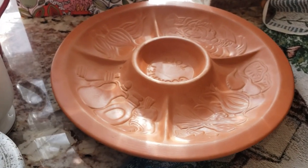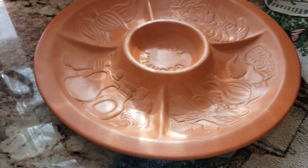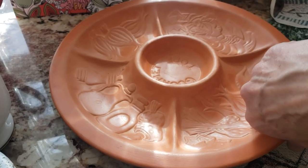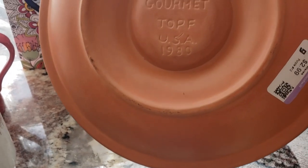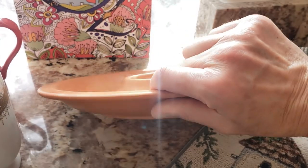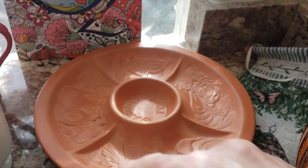Back here we have a terracotta divided appetizer dish or a chip and dip dish. It's marked Gourmet Topf, USA 1980. I paid $2.99 for it, and I'm going to ask $20.